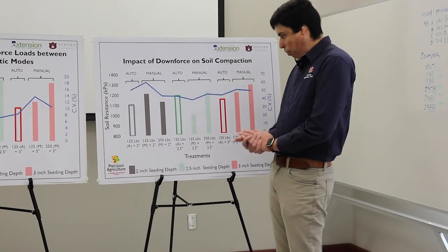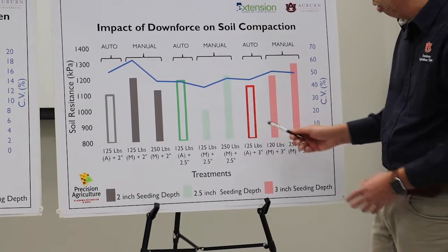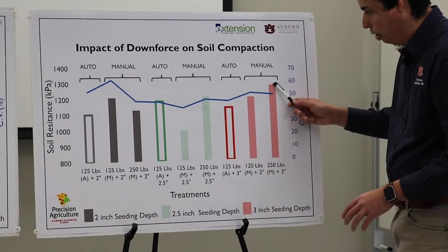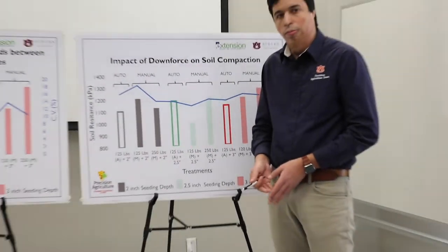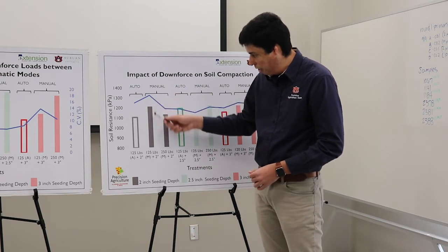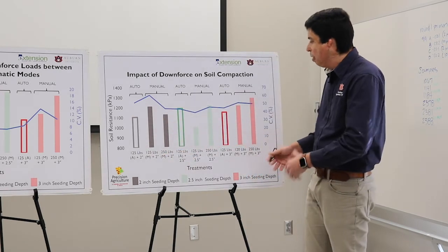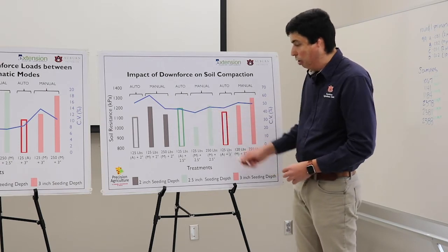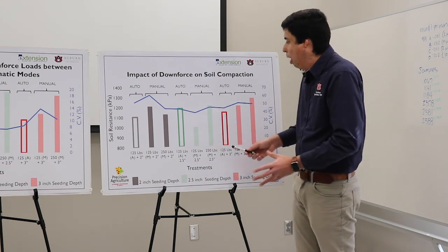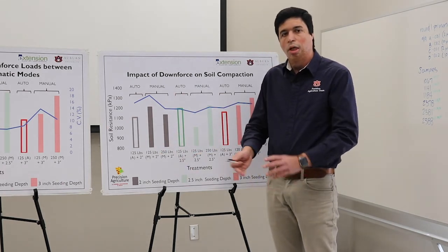Okay, so first, what we can see here is that in general, when I apply more load, between 200 and 225 pounds, my soil compaction increased as well. Okay, those are our preliminary results from the 2019 test. We still need to run some analysis, and maybe the coefficient of variation that we see here reduces at the first depth, and maybe it can present the same behavior as the other ones: with 250 pounds we are having more compaction, all right? Bottom line, the automatic mode in two scenarios, 2 inches and 3 inches, presented the lower load and the lower soil compaction.